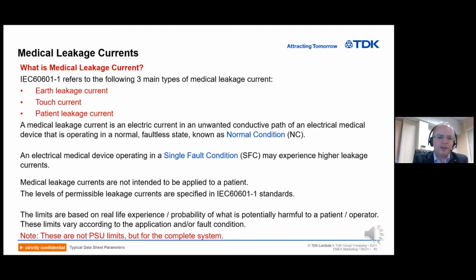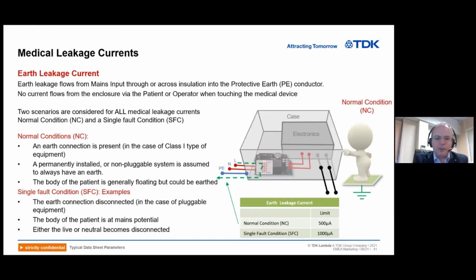There are generally 3. So we look at earth leakage current, touch current, and also the patient leakage current. Now, we have to look at this under normal conditions and also single fault conditions. Depending on those conditions depends on the current that is allowed to flow from the power supply. So earth leakage, very quickly, as we all know, is effectively a leakage which goes from, say, the live down through the protective earth. Under normal conditions, we have to keep the current below 500 microamps, but under fault conditions, that can be up to 1 milliamp.